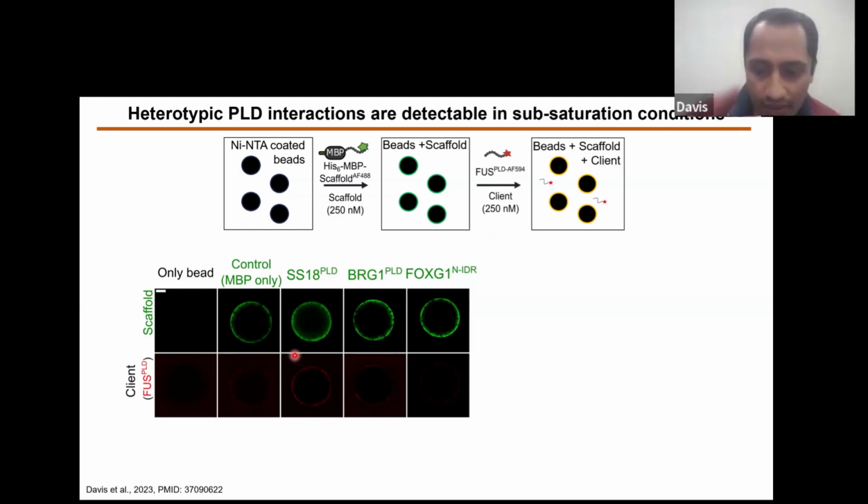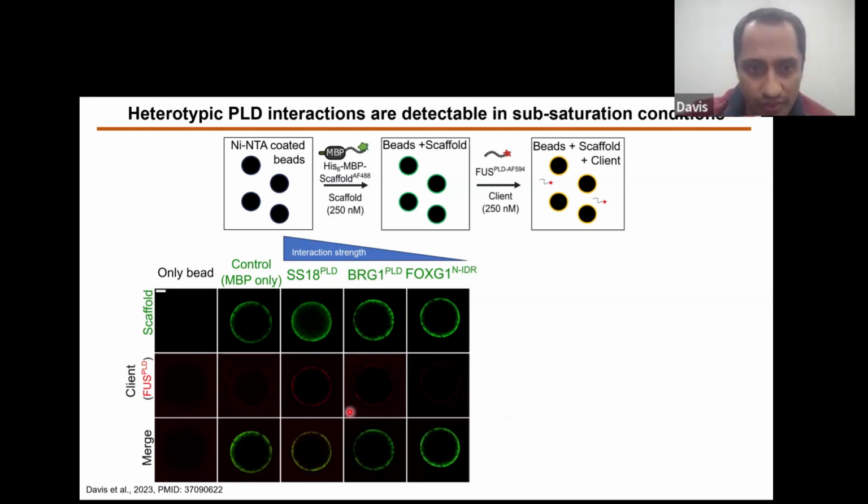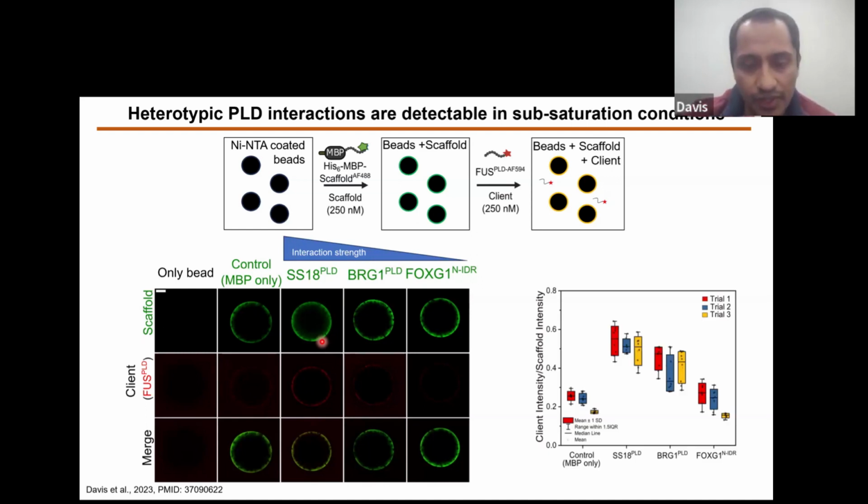We know from our enrichment analysis within condensates that SS18 PLD has the strongest affinity for FUS PLD compared to BRG1 PLD, and I've shown you that the FOXG1 IDR does not interact with the FUS prion-like domain. In order to quantify the interactions, we take the ratio of the client intensity, which is in the red channel, to the scaffold intensity in the green channel. We were able to show across 3 trials that on beads coated with FOXG1 IDR, the enrichment for FUS PLD is the same as the MBP control or the background, whereas SS18 PLD had the strongest enrichment and BRG1 PLD had an intermediate level. So these results suggest that interactions can occur at non-phase separating conditions, and also that PLD interactions are sequence specific.